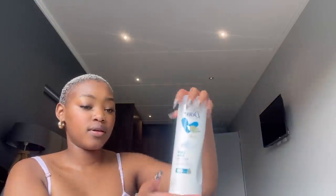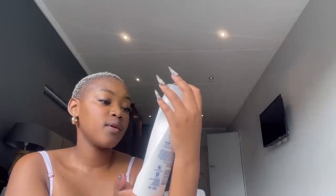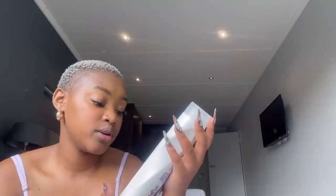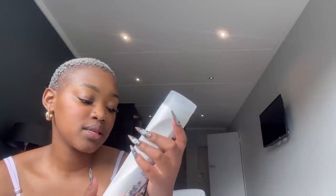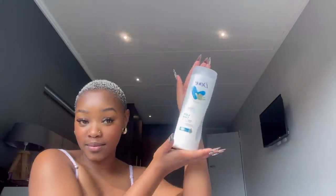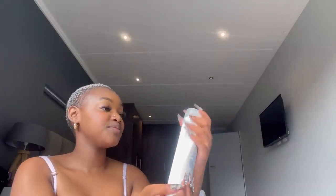We have Dove Body Love, light care body lotion for all skin types, hydrates and absorbs quickly for soft and instantly refreshed skin. There we go. Exotic. Like, this is such great packaging. I like this. This is definitely my brand, child. What's next?